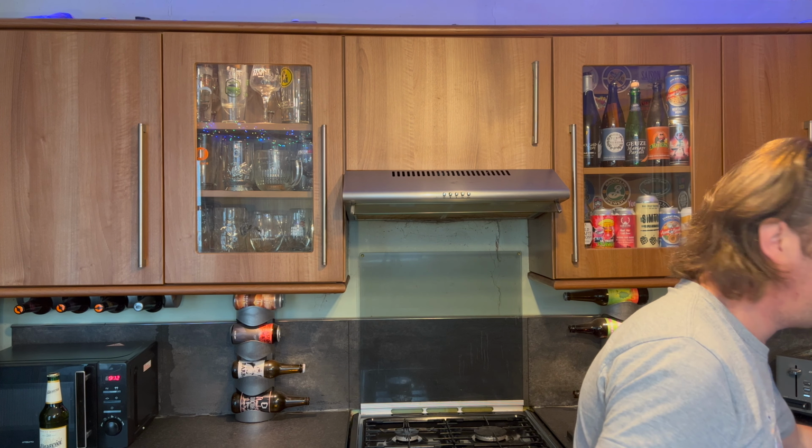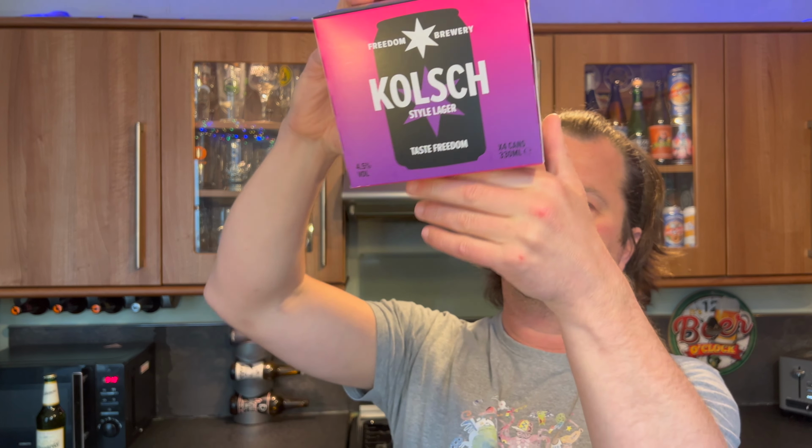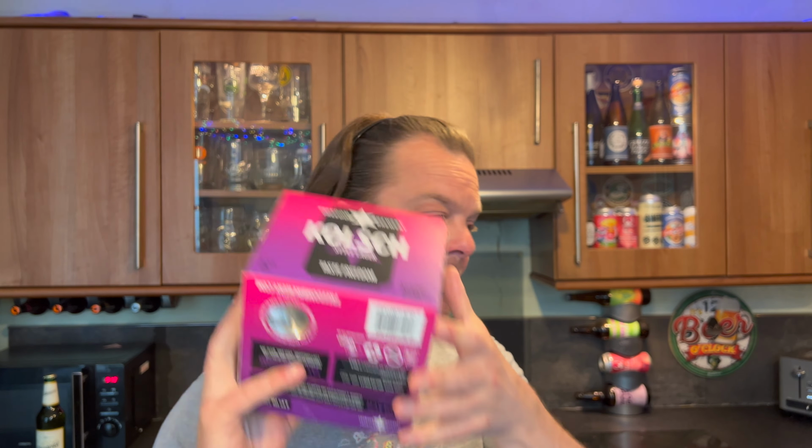Interesting beer. Still going, we'll get a box next. The Freedom Brewery Kolsch Style Lager, Taste Freedom, 4.5% ABV. Not sure if I've ever had a beer from Freedom Brewery before. I don't even know where they're based. No, I don't think I've had anything from these guys, so looking forward to that.